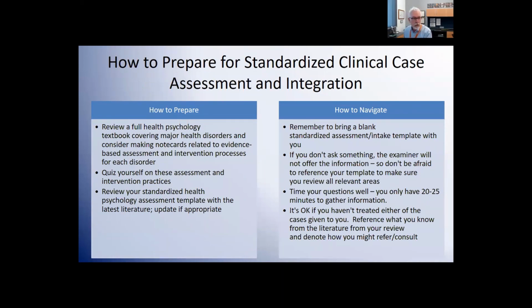Next, I'd like to talk to you a little bit about how to prepare for the second oral exam module, which is the standardized clinical case assessment and integration. In this module, the oral examiner is going to provide 2 standardized clinical cases for you to consider, and you're going to choose one of those. Virtually, they will put up a standardized clinical case vignette scenario on the screen.